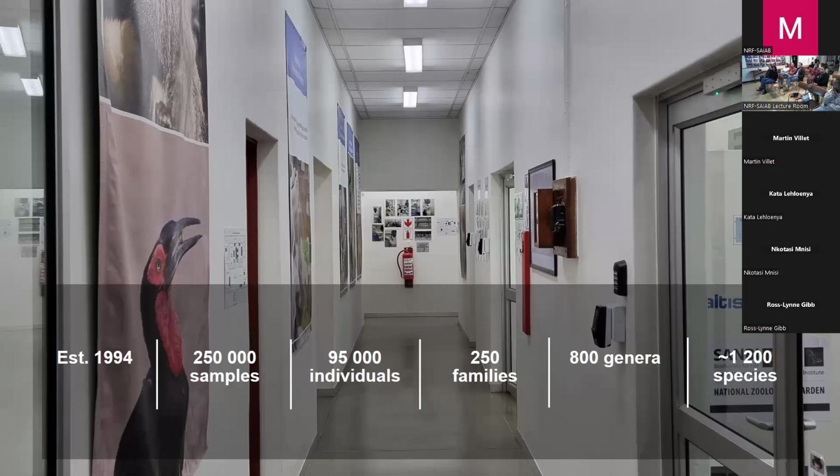Established around 1994, we have about 250,000 samples, biomaterials and preparations, from about 95,000 individual animals, representing 250 families, 800 genera, and about 1,200 species in the collection.